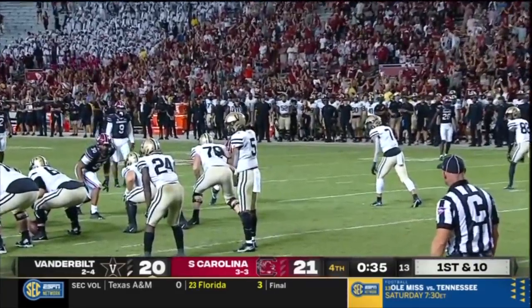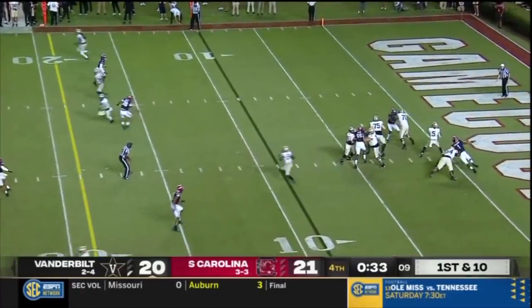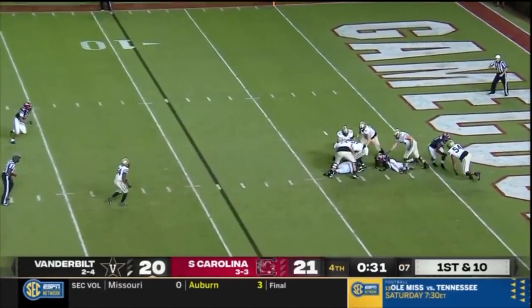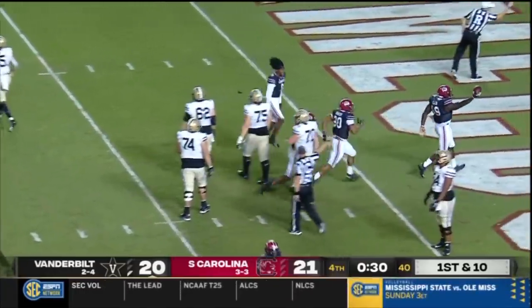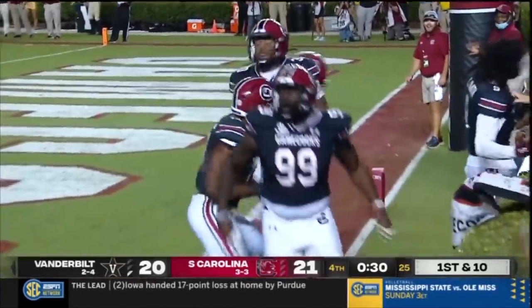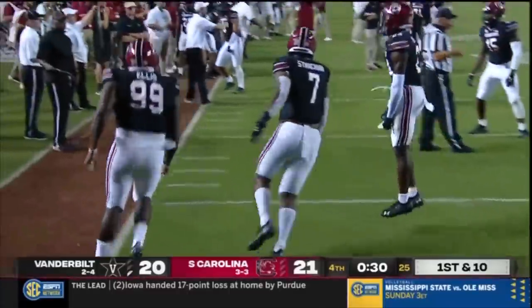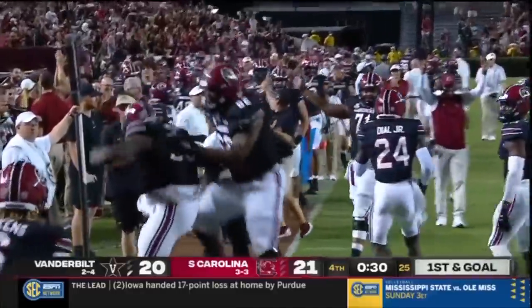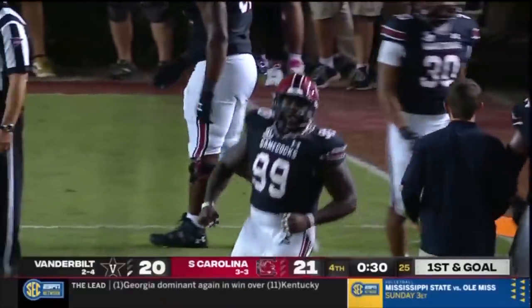Vanderbilt's got one timeout remaining. Carolina none. Right out of the gun. In the pocket. They knocked the ball away from him in the pocket. Carolina says they got it. And they do. With 30 seconds remaining. A strip hit by Jabari Ellis and J.J. Igbinoghere. Ellis stepped on it. And Wright had the ball ripped out.